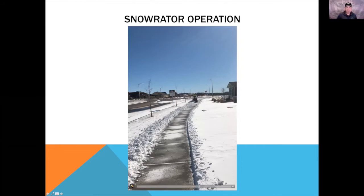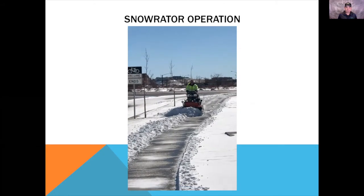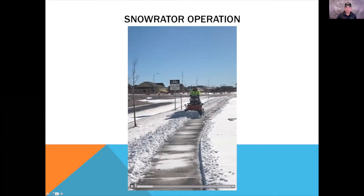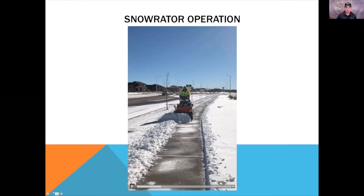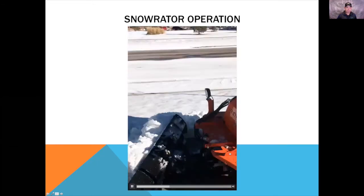Let me just show a little video of this snow raider in action here. You can see here the snow is really wet still, so it wasn't sliding off the board very well, so we were leaving this little trail. But in general, it just kicks it right off nice like that. Works really good.